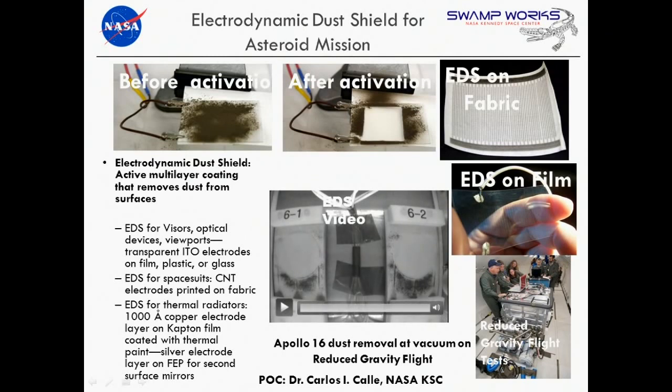So it's very efficient. And if you look at this in slow motion under a microscope, it's pretty cool because it's like ripples in a pond. If you throw a rock into a pond and the ripples move concentrically outwards, that's exactly what it does to the dust, and it just moves the dust sideways off of your optics. So that's one exciting technology we'd like to present today.